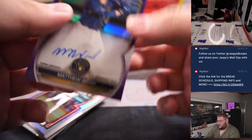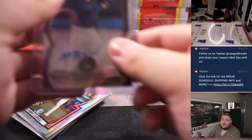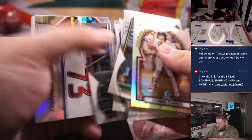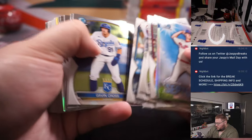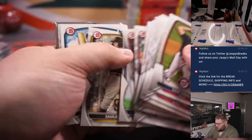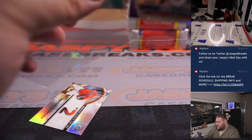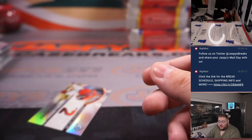It's not going to be Matthew Wood. Upside down purple, 183 out of 250. Purple chrome first auto for the Brewers, and James. One from the filler. And Spencer Jones. Nice, Josue de Paula. 76 out of 250 on the purple lava. Nice one for Ryan. One more time, one more Josue de Paula. People call him Baby Yordan.